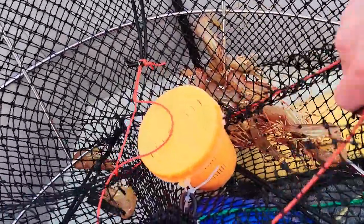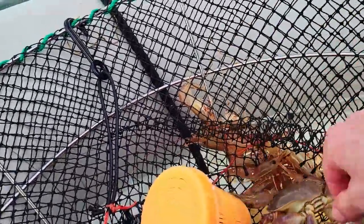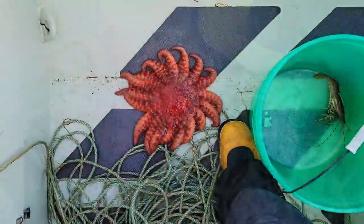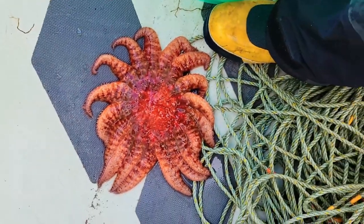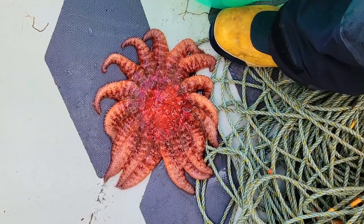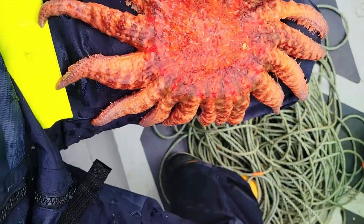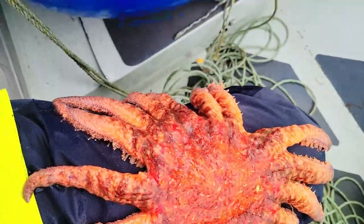I got a little crab in here too. Where'd that little dude go? I hate crabs. Ah! But check that out. Look at my hand. You can see how big it is. It's so cool. I have no clue what it is. Now I gotta do some Googling. Whoa. Check out this starfish. He's so cool. Okay, bye-bye, Mr. Starfish. Bye-bye.